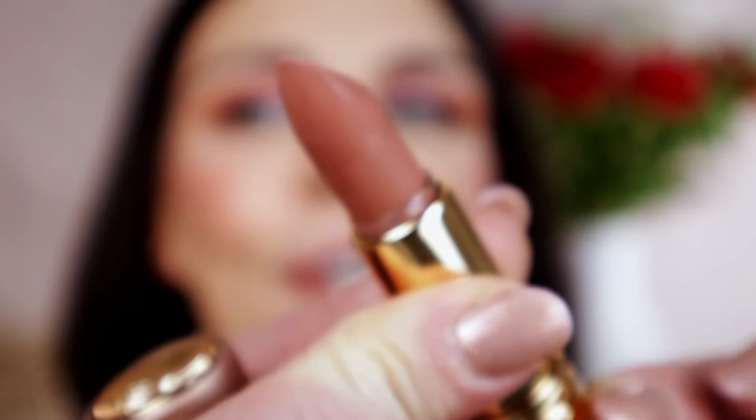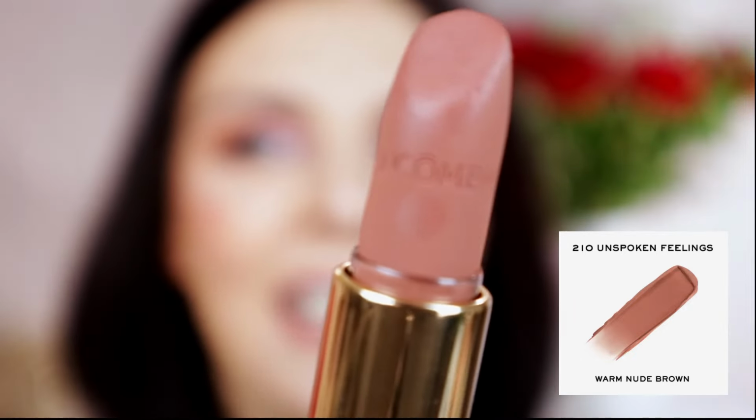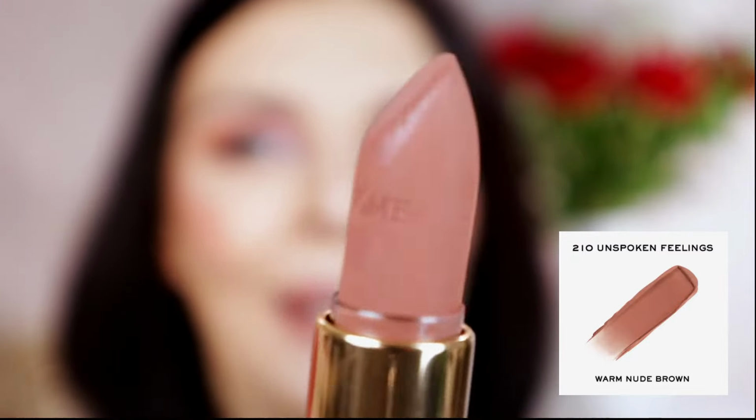And this is its first color. This is color 210, Unspoken Feeling. Even on the lipstick itself, they put Lancome. I have Unspoken Feeling on my lips right now, and its color is like a soft peachy nude. This is its formula: 12-hour hydration, soft matte finish, and it feels on my lips like a mousse. It's really, really smooth. Also, it's a very comfortable formula. It doesn't feel dry. I love this lip formula for one reason: it's smooth, I like the texture, it's long wearing and doesn't feel dry.